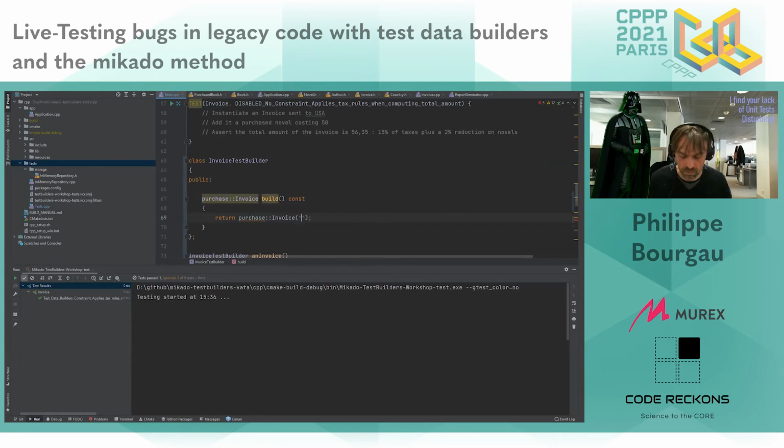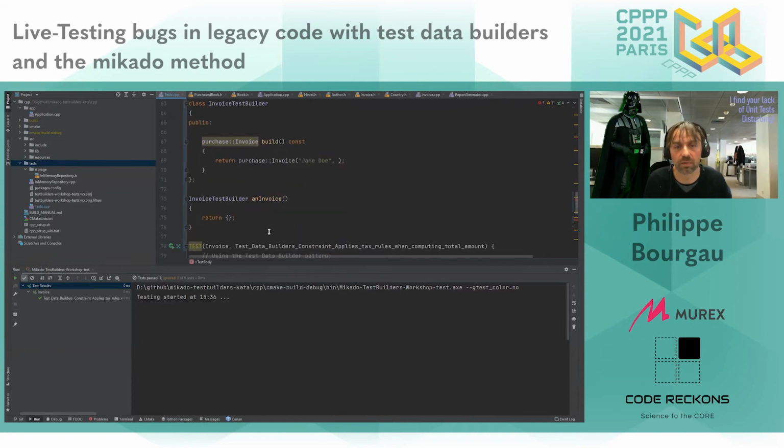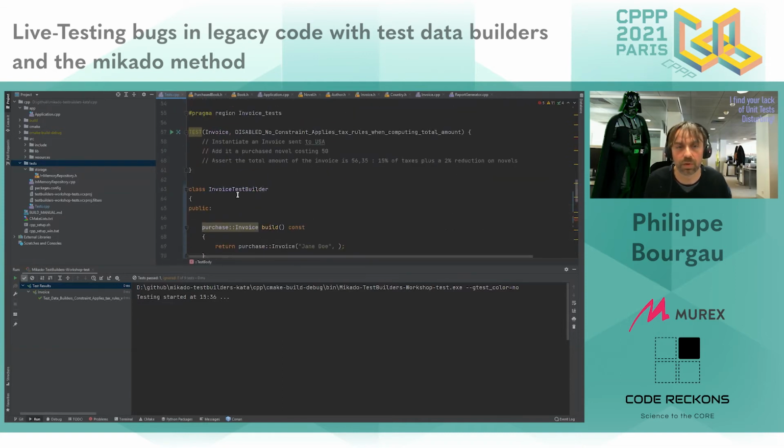So a name, let's say Jane Doe, like before, and a country. And for the country, we would like to have some sensible default. So what we can do, we'll need some defaults here as well. So let's put this here. We don't really need a builder for this, but we'll just create some default value, namespace test countries, and let's say we've got a const domain country France.